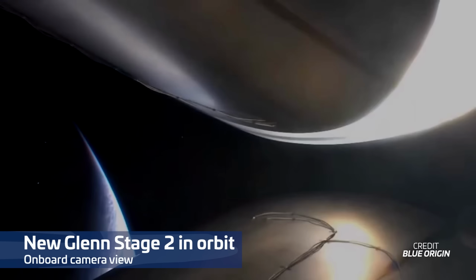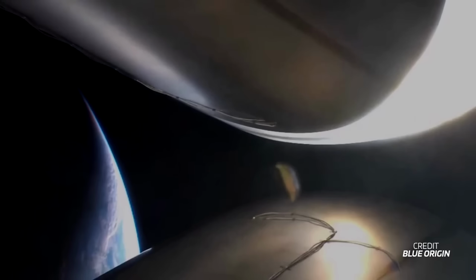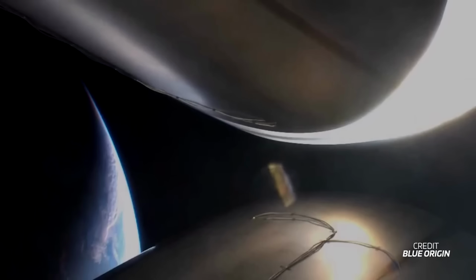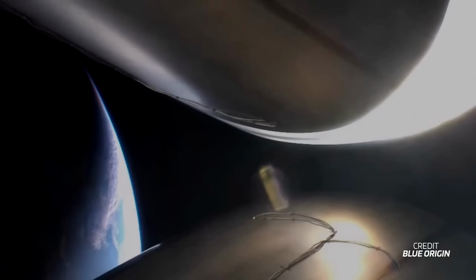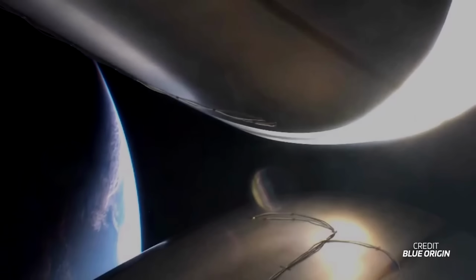According to Blue Origin CEO Dave Limp, the company has 7 or 8 second stages currently in production behind this one, and aims to get to a production rate of about 48 second stages a year. So we should hopefully catch many more sites like this in the future.